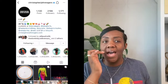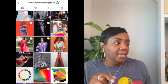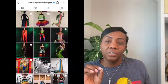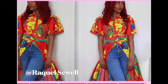It was right around the time, or maybe shortly after the time, that Target released that collaboration with, I think, his name is Christopher John Rogers or Christopher John Roberts. One of the two. I think it's Christopher John Rogers, but forgive me if I'm incorrect. One of the pieces in that collection was this beautiful multicolored dress that had like an orange base to it with a whole bunch of different colors. It was a dress that I saw a lot of influencers styling with jeans. And I was like, that is such a cool look.